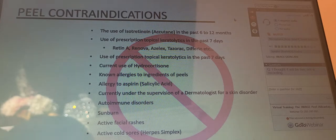Here are some peel contraindications. I think it's important to talk about this with your clients. So if you're consulting and someone has used Accutane, take a picture of this slide. You guys might want to do that so you can keep it. It's hard to remember all these things.